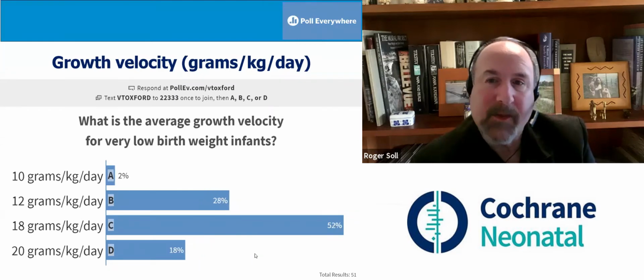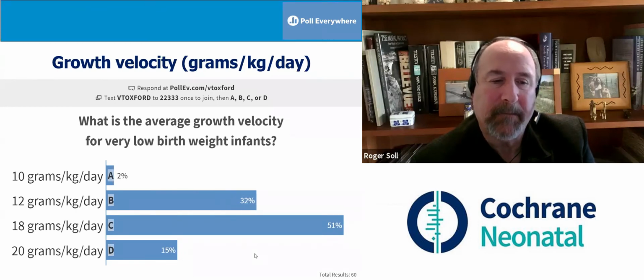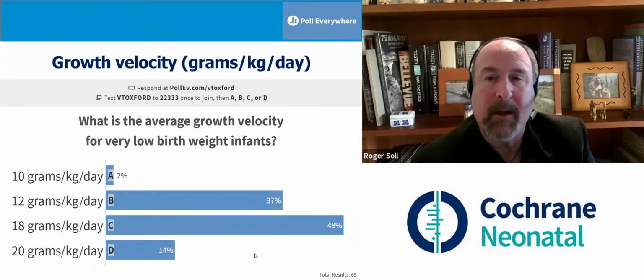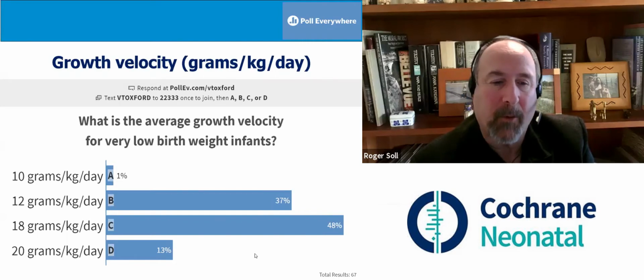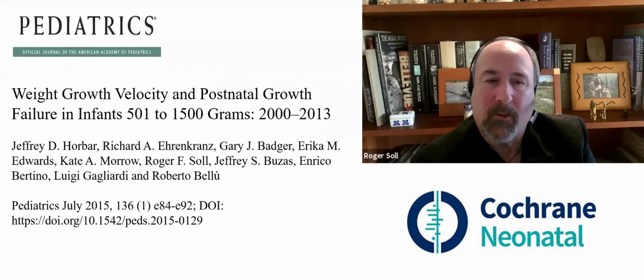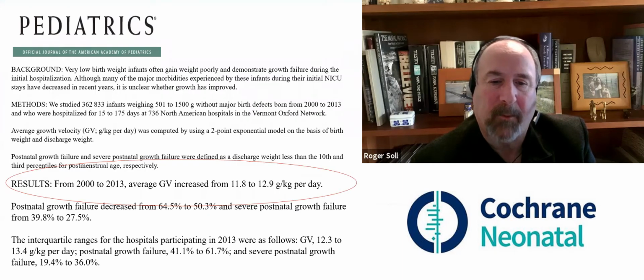And here I see that there's a fair variation in people's expectations, with most of you thinking that it's above 18 grams per kilo per day. Now, remember, we're asking about growth velocity here, not just weight gain per day. We all walk around on rounds talking about, oh, we're looking for 10 to 40 grams every day. But in fact, now we're talking growth velocity. And the answer there is that currently what we achieve is around 12 grams per kilo per day.